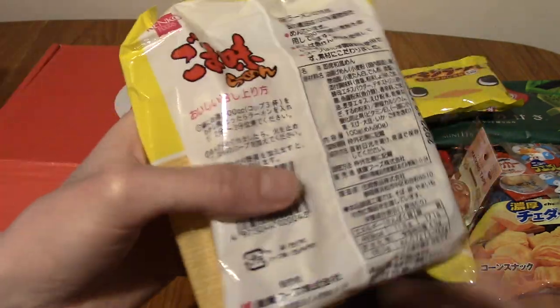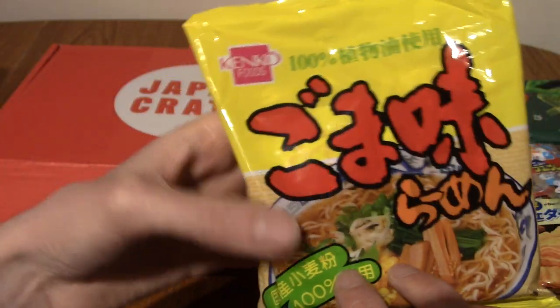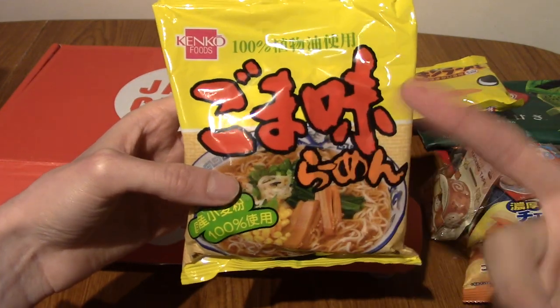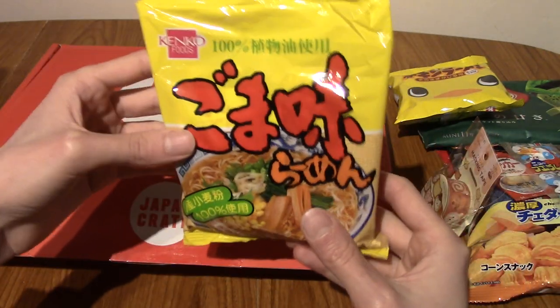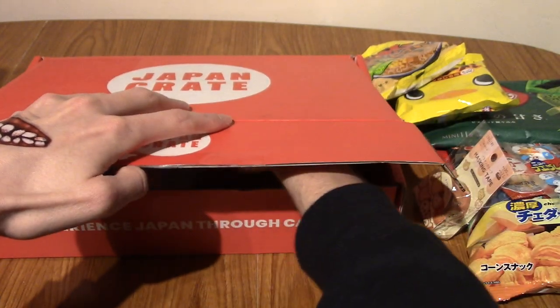I genuinely couldn't tell you. Again, let me know in the comments if anyone can read this. I find it really hard reading kana that's stylized. Some I can kind of read, but that is hard. Maybe that's ma? Or I don't know. But more ramen, absolutely. Good lord, this has been a heck of a crate.